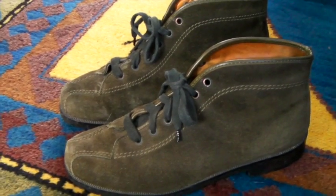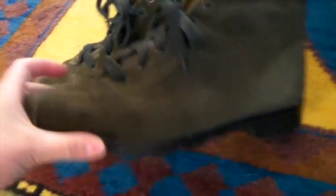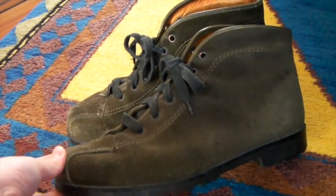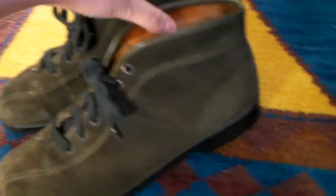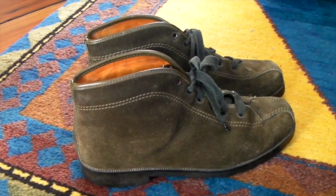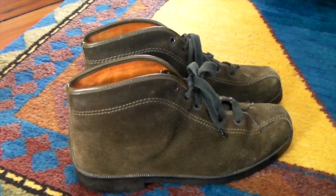These are Italian suede hiking boots. You can see they're lined in leather, high quality. I've had these for a while. I probably got them for less than $2, if that. I think I had them up for $125 just because they're really high quality boots. We had a really slow day yesterday. Someone gave me an offer of $50 and I took it. So that's not a bad sale for something you buy for less than $2.